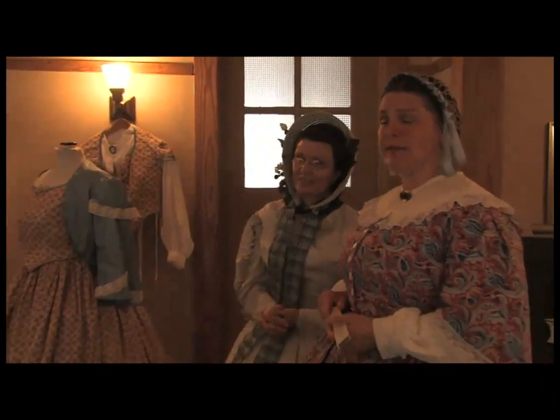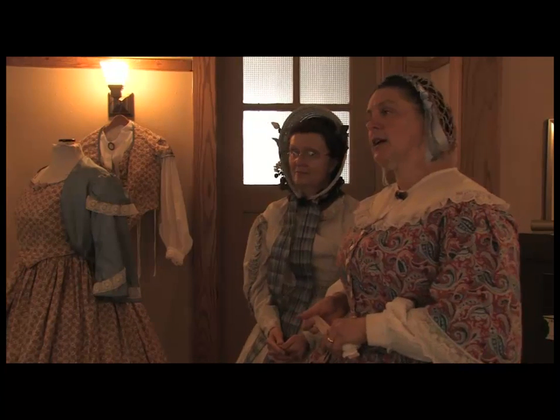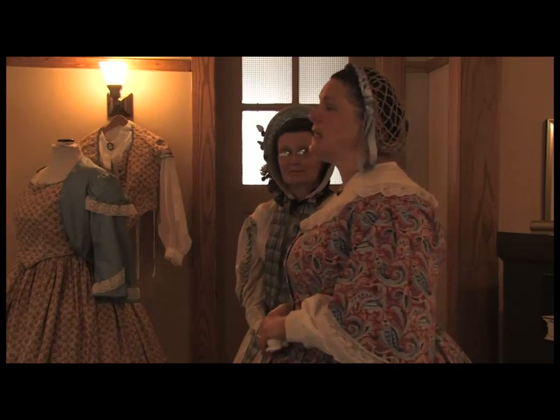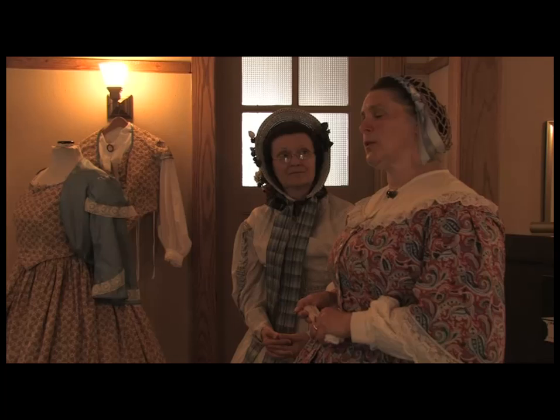When I lived in Springfield, I did make my clothes, my children's clothes. But once we moved to Washington, a lady was referred to me who had made dresses for other Washington society ladies. Her name is Elizabeth Keckley. And I was very impressed with her work, and I soon engaged her to sew exclusively for me.